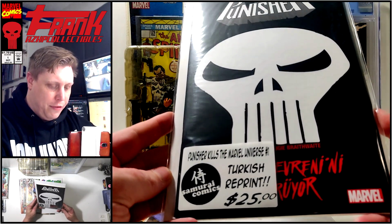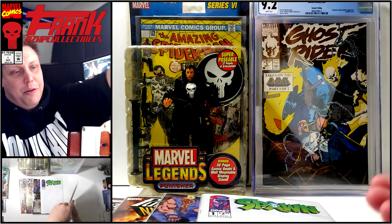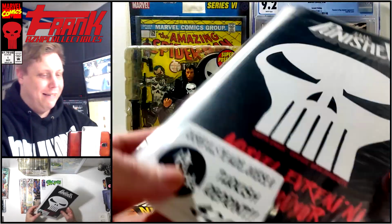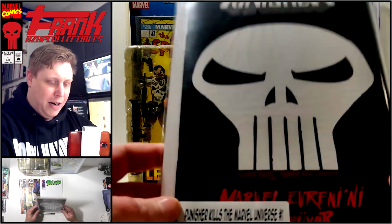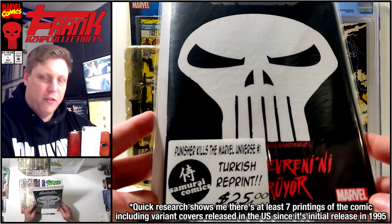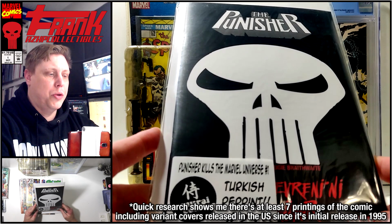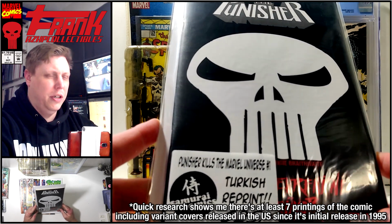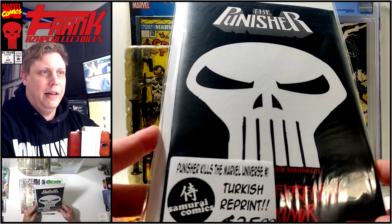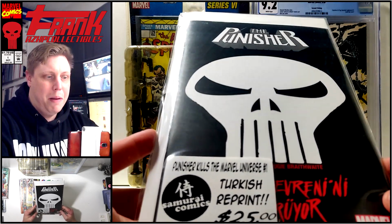Punisher Kills the Marvel Universe, Turkish reprint. So different language, pretty cool. I like some oddball stuff. I want to say about 4 different printings of Punisher Kills the Marvel Universe at this point. There was the original. I think there was a second cover for the original. Then there was a reprint like 10 years later. And then I think they reprinted it a 3rd or maybe even a 4th time.